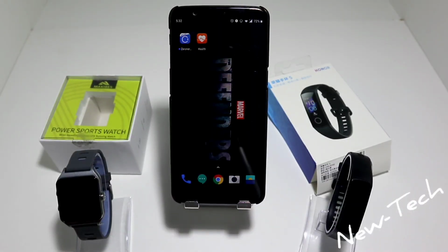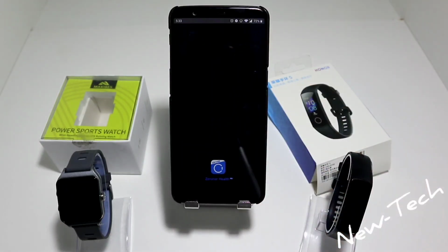So now, as you can see, we have both of the apps that are required for these smartwatches. We have here the Zerner app, and we have Huawei Health. As you know, the Zerner is for Makibes and Huawei Health is for the Honor 5. So let's go straight to the Zerner.